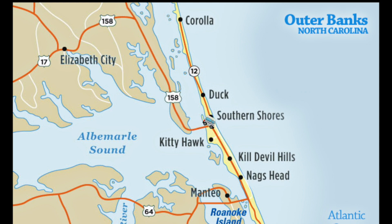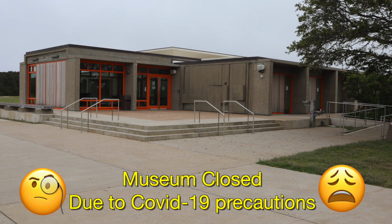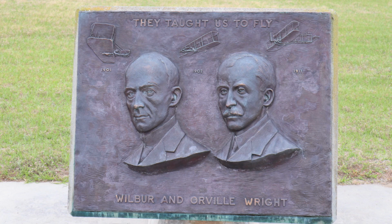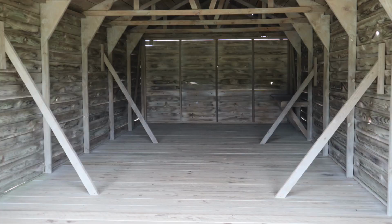So we went down to the Kill Devil Hills and went to the Wright Brothers Memorial. The museum was closed due to COVID-19, but we were able to sort of peek in and see the Wright Brothers plane. And this is Kay outside one of their workshops. They had a home away from their Ohio home here at Kitty Hawk, and I can't believe they did all the work inside this one little warehouse.